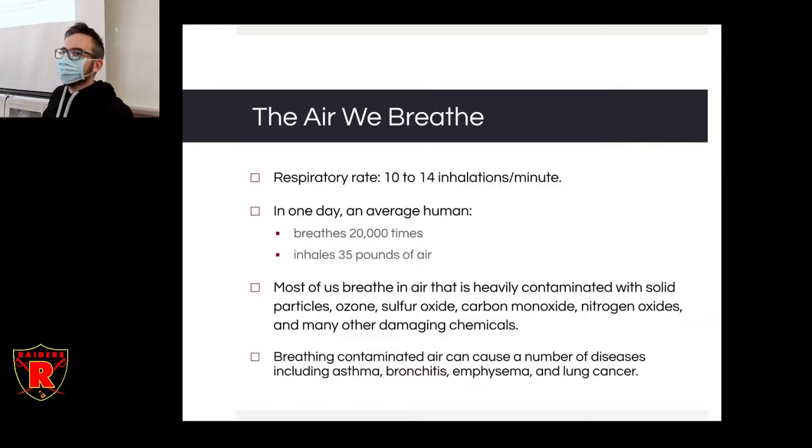So we mentioned this already here. The basic idea, you're breathing about 10 to 14 times a minute in and out, maybe 20,000 times a day. And in total, you're inhaling about 35 pounds of air over the course of the day. Air doesn't weigh very much, or doesn't have a lot of mass, but obviously, if you're breathing 20,000 times, you're going to pull a significant mass of air in and out over the course of the day.